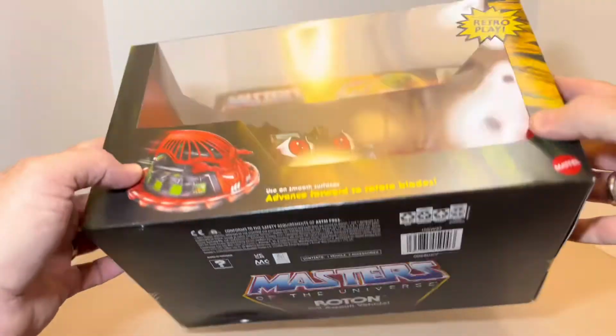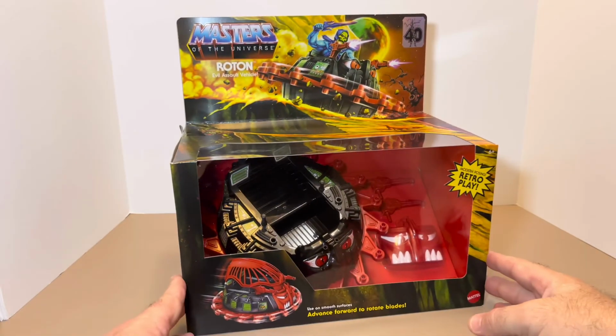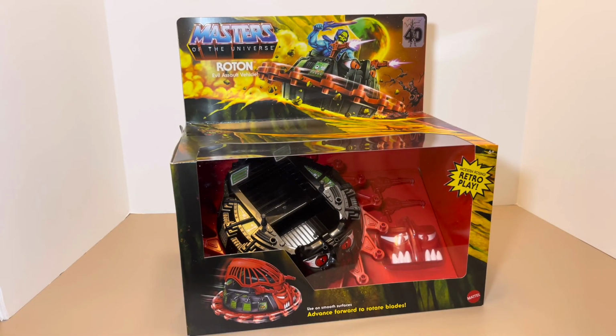So with that being said, guys, hey, I'm just stoked that I found this yesterday. I get to add it to the collection.